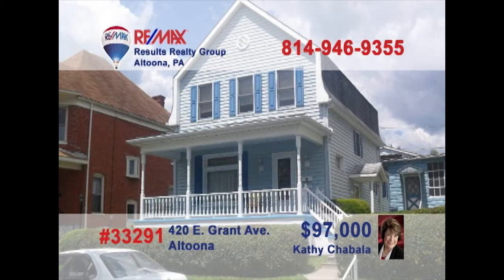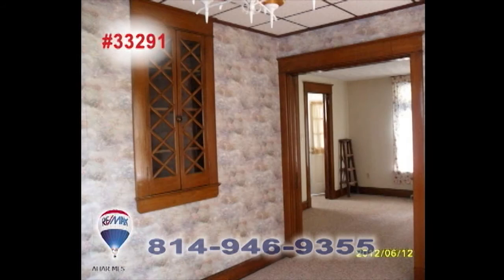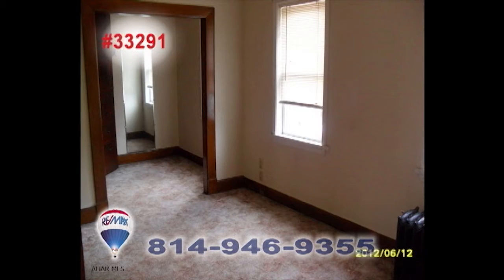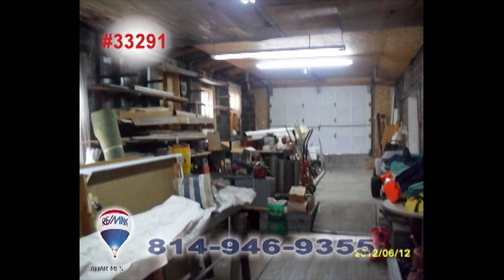Kathy Shibala invites you to take a look at this beautiful Blair County residence. On the main floor, you'll find a cozy kitchen and a nearby dining room. You'll also be able to relax with a good book in the living room. Upstairs, you'll find 3 bedrooms ready for you. It's even got a detached garage for vehicle convenience.